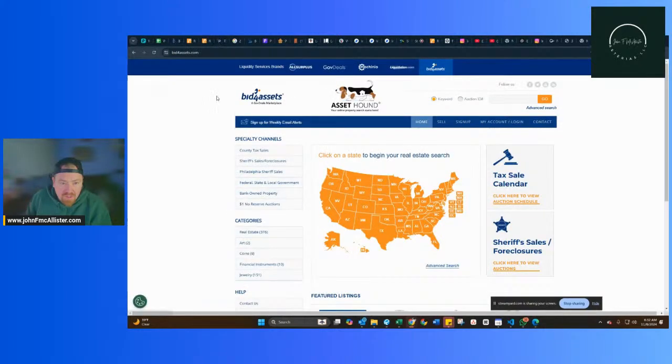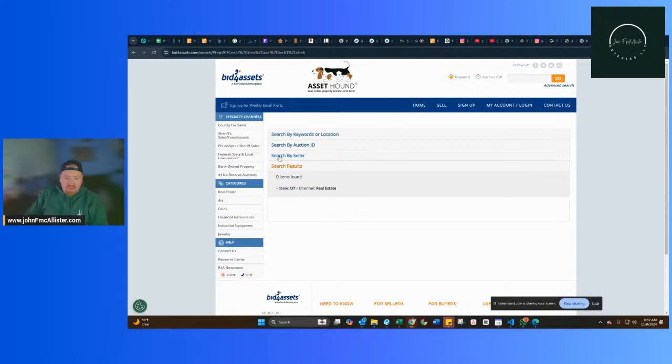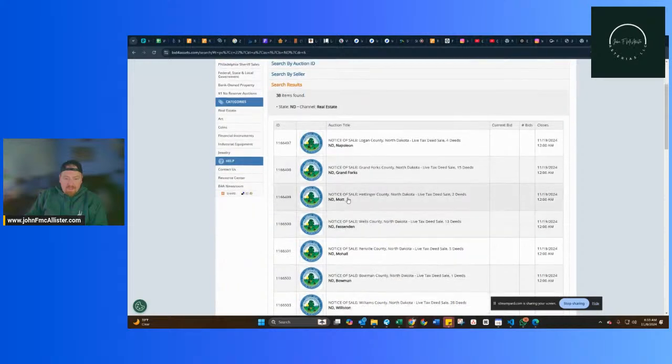You can actually, on bid assets, now, the way that I see this is that states will hire these third-party companies to house the data information. So let's pick a random state. Utah. I've never even tried to do a deal in Utah, and there's zero out there.